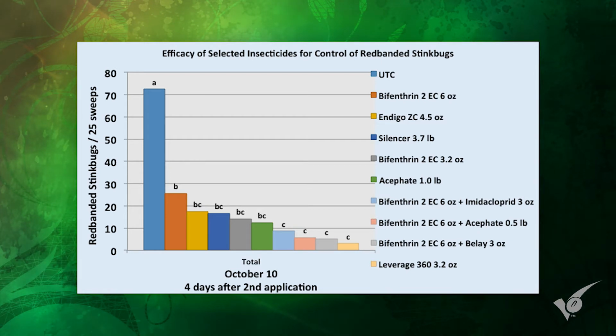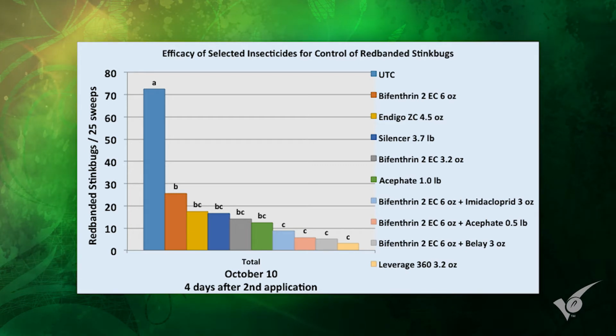So you can see across here, we've got some numbers now where with 2 shots, we got control with acephate, bifenthrin, belay bifenthrin. That's a really good treatment. I don't know if the folks at Valent can get the price of belay down where we need it to be, but certainly that product has a lot of potential for control. And then the acephate belay.